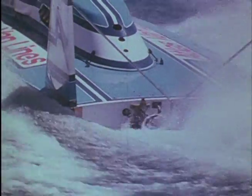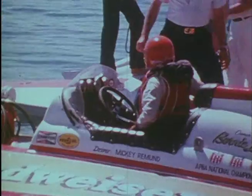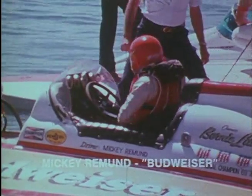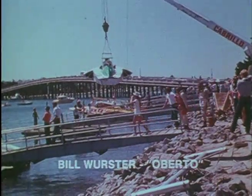Now we're getting ready for the third heat race where we find the champion Bill Muncie in the Blue Atlas boat once again, facing off this time against top point leader Nikki Raymond in the Budweiser, Chip Hanauer in the White Squire, and Bill Worcester in the Oberto.